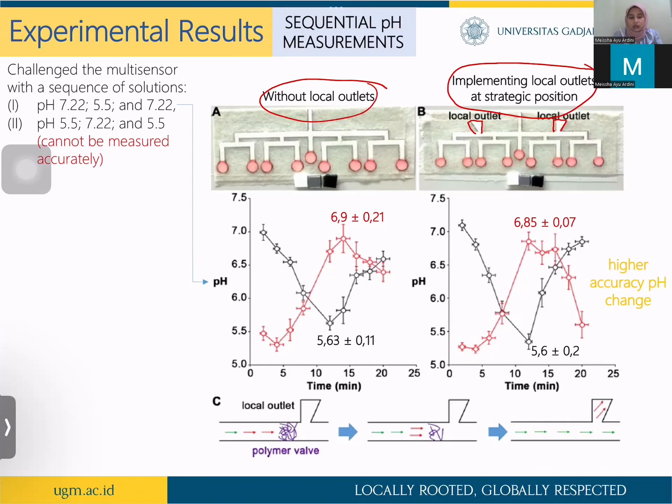So how do these local outlets work? It can be seen in C. The outlet's function is to help evacuate before the solution reaches the sensors. And also they can reduce the amount of mixed sample in the sensing area. And then they increase the measurement times here.